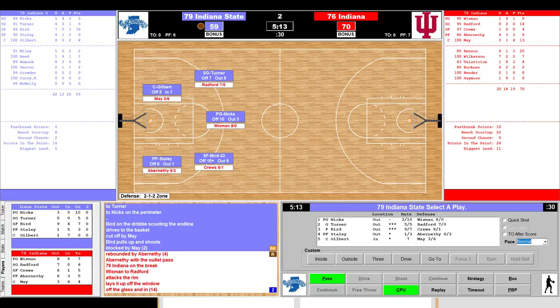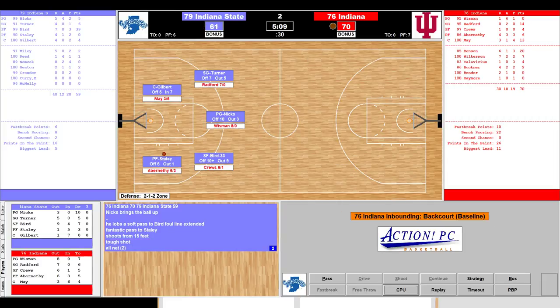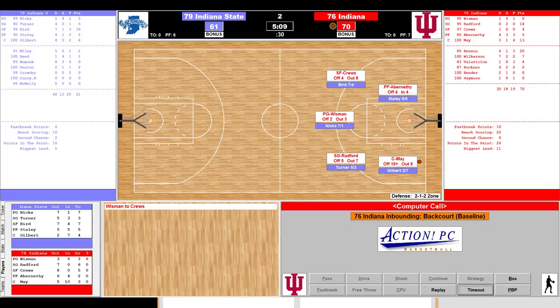We have to play our offense fast now. Two-one-two zone. The ball's worked to Staley on the outside. He shoots, and he sinks it. Tough shot by Staley. 70-61.